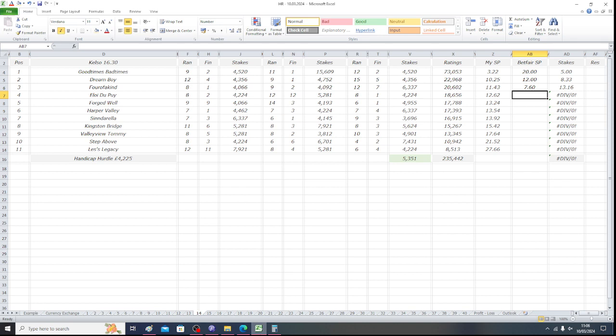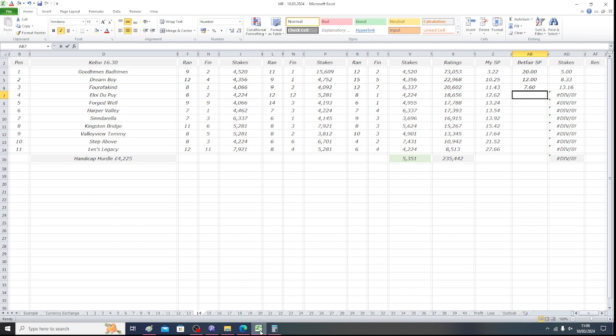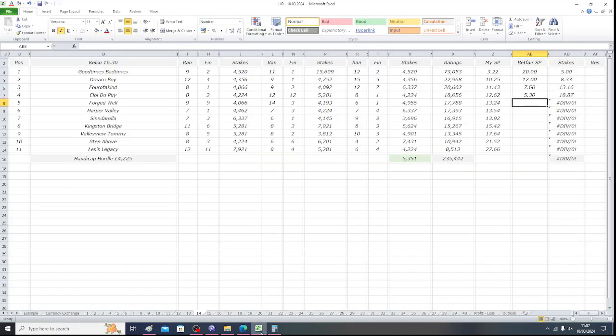Our fourth selection, Eloy Dupuy. This is second favourite at the moment at 5.3 and would require a stake of £18.87 to return £100. And these four come to £45.36, leaving £4.64 left for any other selections. Forged Well is our next one. This is trading at 55, and this would require £1.82, so we still have a little bit left.